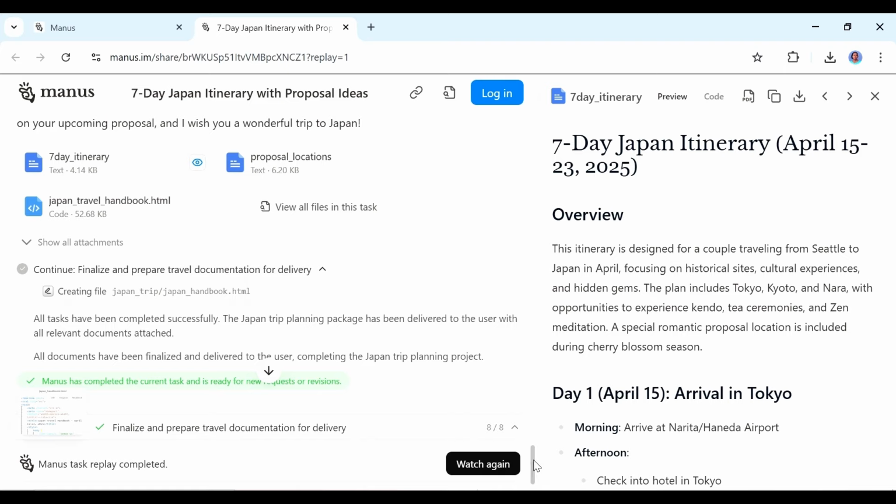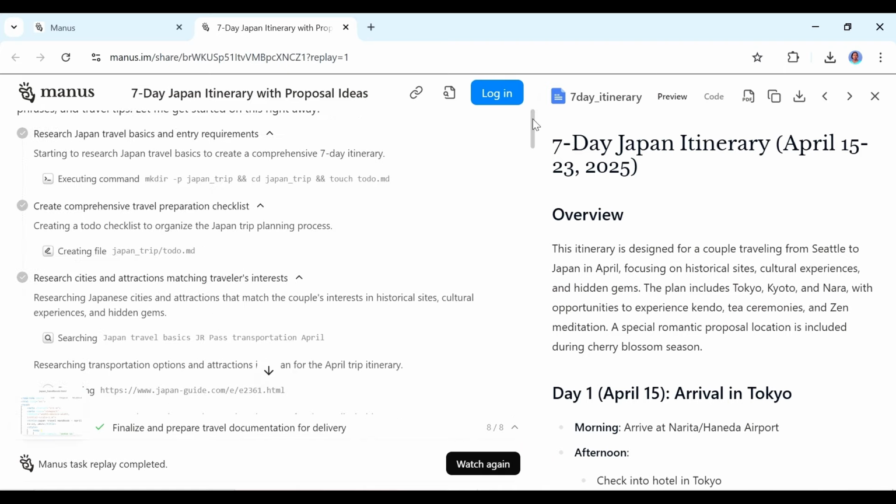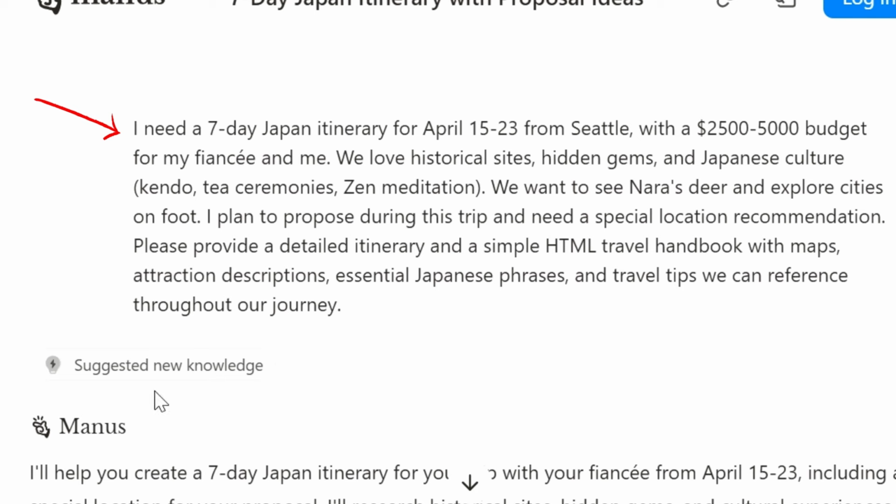So let me scroll to the top so that we are able to understand this. So we have the prompt here. The user is saying that I need a 7-day Japan itinerary for April 15th to 23rd from Seattle with a 2,500 to 5,000 budget for my fiance and me. Yeah, and then they also say some of the things they like, and they also say what they would like to see. And then they say that I also plan to propose during this trip and need a special location recommendation. And they also ask, please provide a detailed itinerary and a simple HTML travel handbook with maps, attractions, descriptions, essential Japanese phrases, and travel tips they can reference throughout their journey.